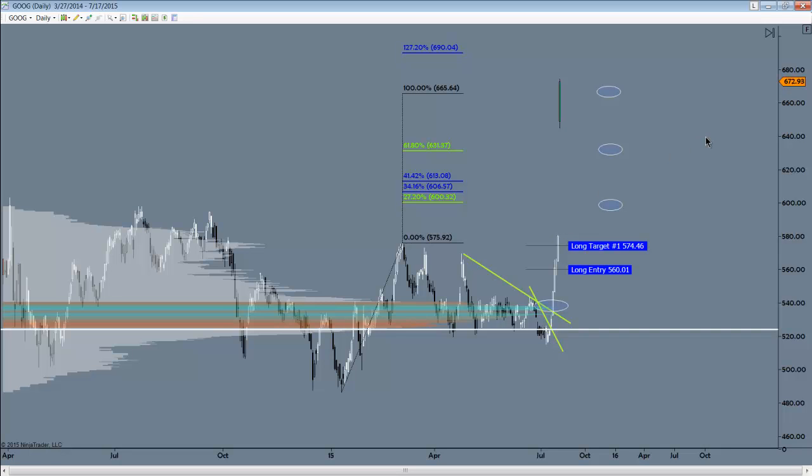CELG and Google, classic setups, breaking downtrend lines at balance beams in bullish stocks, resuming their uptrends. And that is what I look for, primary types of signals to follow.